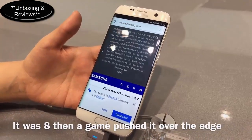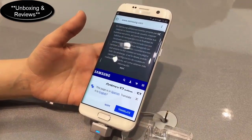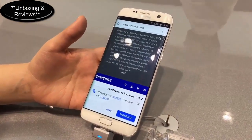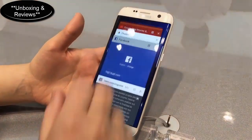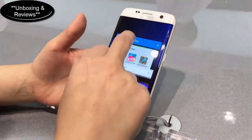So once I loaded a game, you can see that it starts to struggle. With the Galaxy S6, I was able to get 5 apps open, sometimes maybe 4 apps open. So it's a little bit better. But I wouldn't say that it's absolutely phenomenal in terms of how many apps you can keep open before it starts refreshing things. Once you start opening games, things start shutting down.